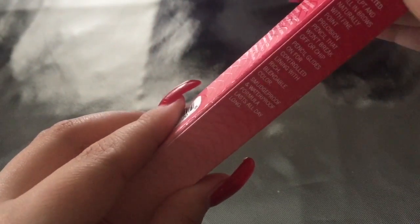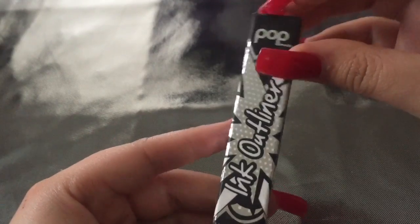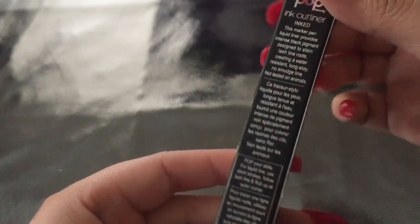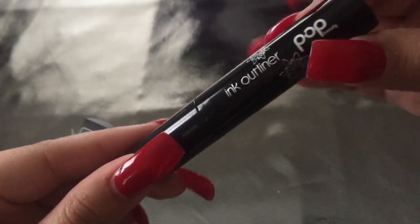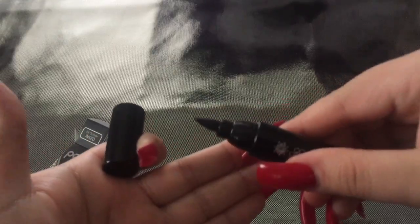Next I have this Pop ink outliner, and this is like a chubby eyeliner, so I don't know how I feel about that. I like really thin eyeliner personally. I like to make it thicker myself, but as you can see, it's on the chubbier side, like the felt tip. So as you can see, I don't know how I feel about that just yet, but I'll give it a try. Yeah. So they had a pretty cool booth there as well.